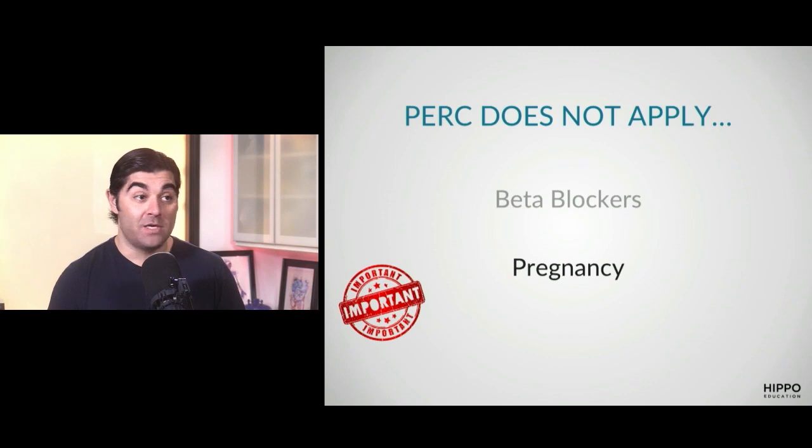Patients on beta blockers, because it blunts tachycardia, and patients who are pregnant are usually excluded from those studies. So you cannot actually use PERC in those two patient populations.